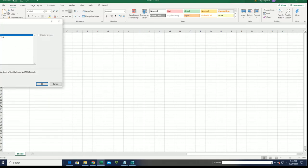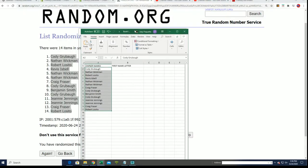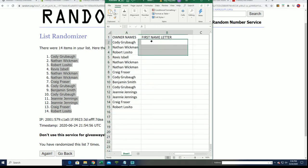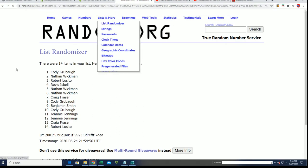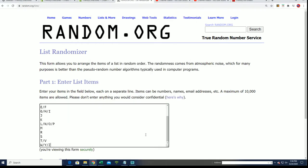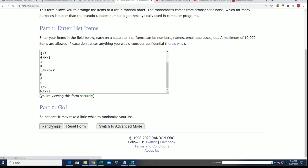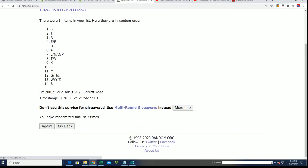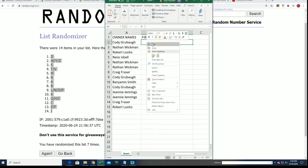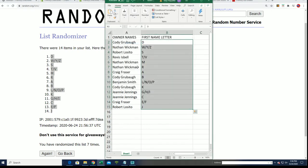So we have the first list finished going through. Boom. And so we're going to look to see who gets what letter. We're going to send the letters through now. Seven times. Good luck in the break. First name, letter, initial. Lucky number seven. And now the randoms are finished. Now you can see your letter in the break.